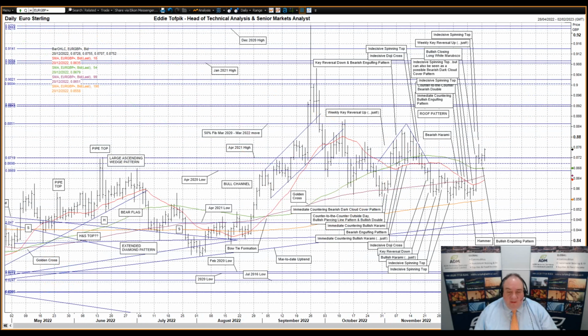Euro sterling. A bullish engulfing pattern yesterday, which wasn't that hard, as the previous session was an indecisive spinning top. This time the market closed back up and just over the April 2021 high at 87.19. This is pretty much a neutral response to last week's weekly key reversal up, though it is still early on. Below we have the lesser Fibonacci line at 86.98 and the more dynamic short-medium moving average currently at 86.79. Meanwhile above, we have some fairly clear air up to the peak of the old November roof pattern at the 50% Fibonacci line of the March 2020 to March 2022 move at 88.51.